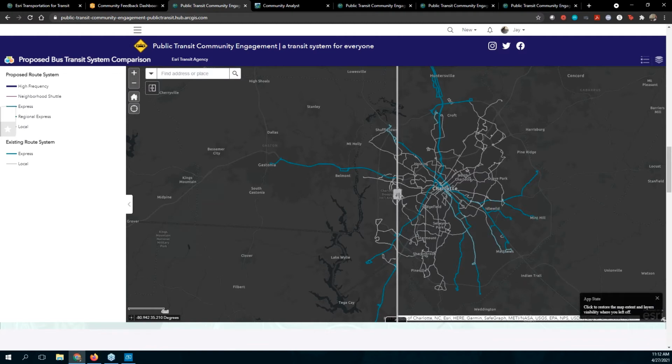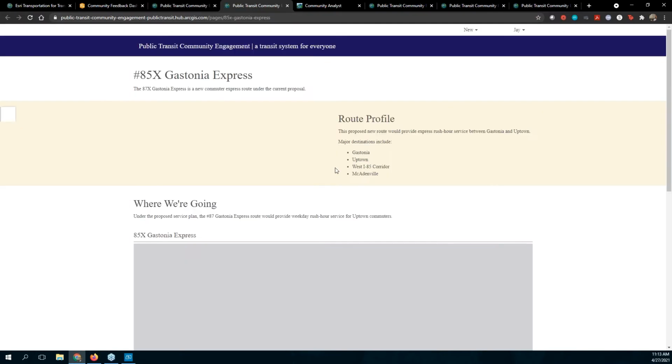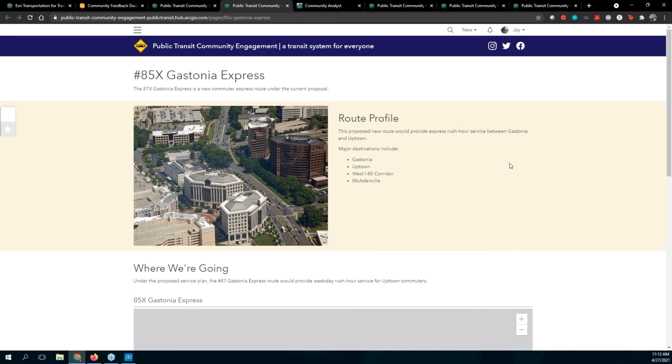It takes a second to load. So here's our existing system. Of course, this is just hypothetical. Here's a proposed system, and we can see some new high capacity corridors. This map is interactive, so I can click on this and get some specific information about this particular route. So this is another hub page that we've configured.